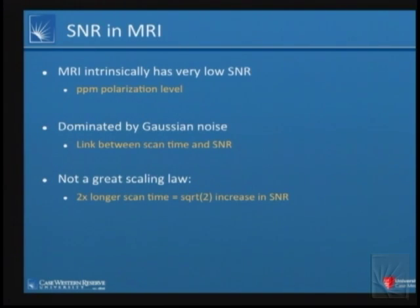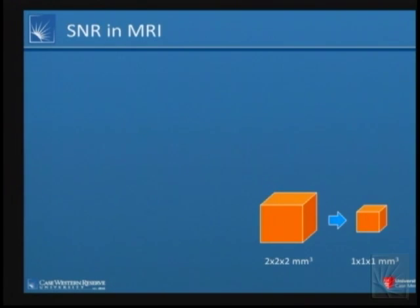Again, since we're only dealing with a part per million polarization level, we have very low signal available to us. And in this case, like it or not, the noise that we've got in the system is Gaussian, which is nice because we know the behavior. But now we have a firm link between the scan time and the SNR. So the longer we scan, the higher the SNR we get, but it's a horrible scaling law. If we double the amount of time we scan, we only get square root of 2 better SNR, which is not great. But worse is if we want to go to increased resolution.